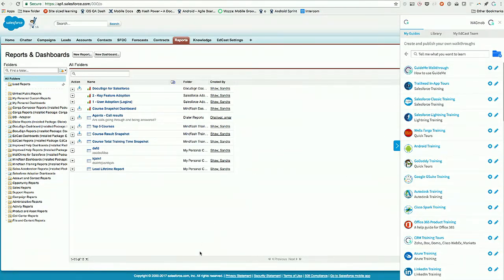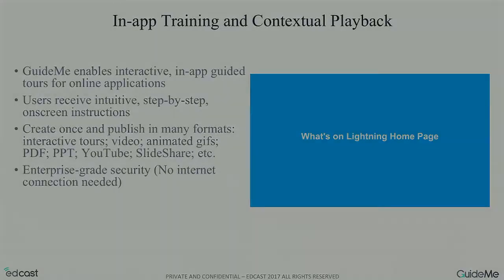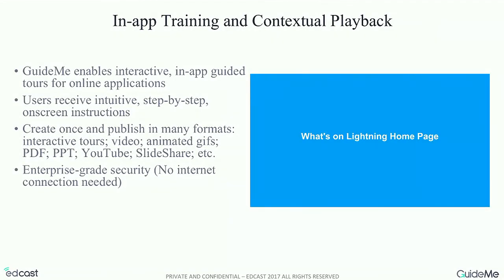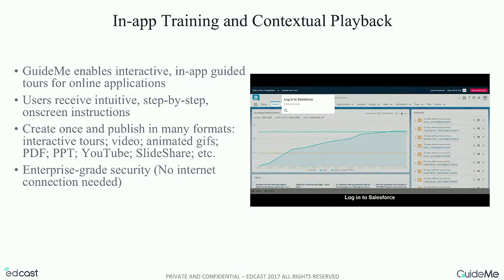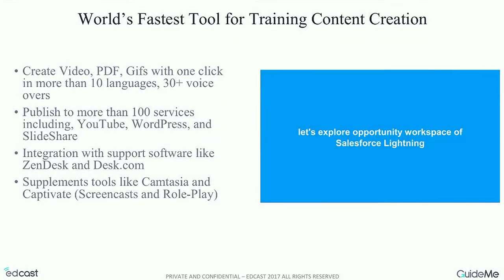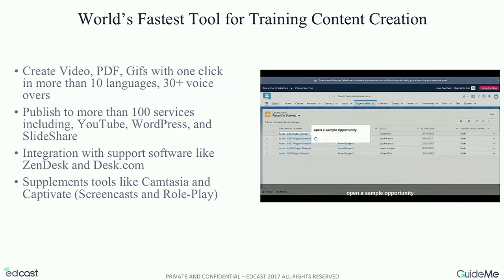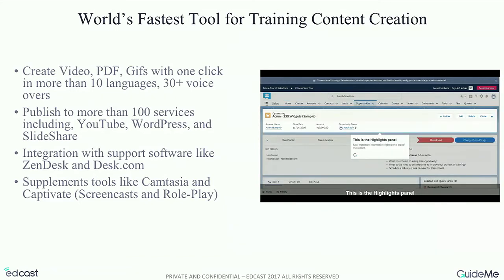I'll quickly switch gears and go back into the slide deck to help you understand some of the core concepts. As you can see, every guide creates a Jiffy. So you can have a Jiffy version available for every guide. If you have Chatter or Slack, these guides can be sent as a Jiffy. Every guide also creates a PDF. Every guide also creates a video. So you have these guides available in multiple form factors.